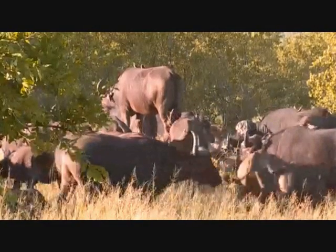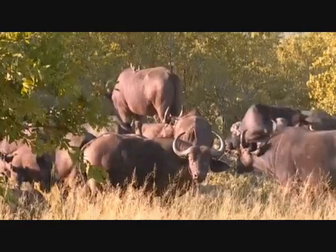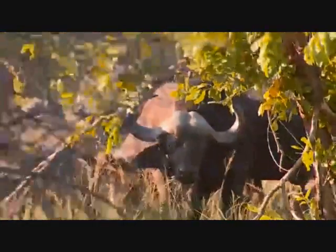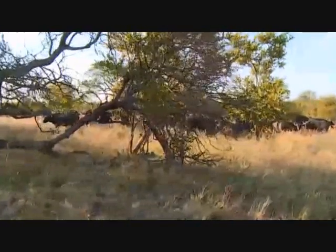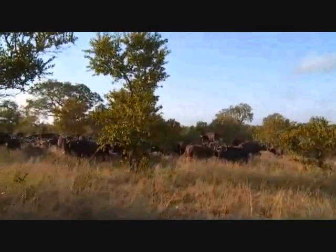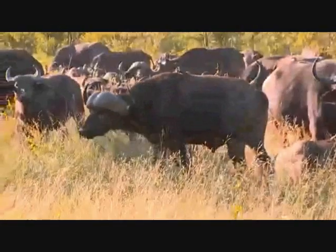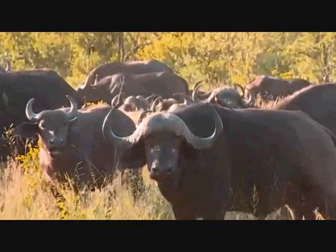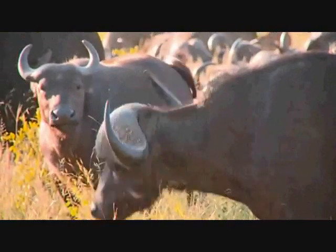I see the one has decided to get a good vantage on top of the termite mound. Have a look at this one directly opposite me now. And he's just getting a horn in the bum from a slightly older male. But if we can zoom in on his boss, see there, you can see what I was talking about, the soft boss. You can actually still see the hair growing in the middle parting.